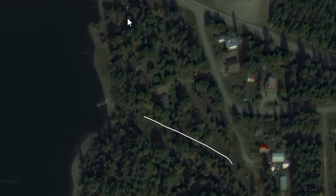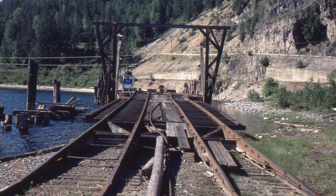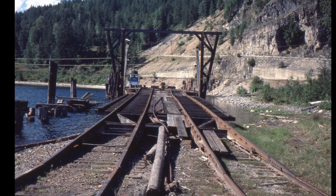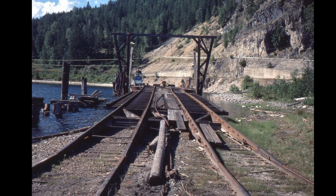Along the curve leading up to the slip, the track split in two. The barge slip could be raised and lowered depending on the water level. This is the rail section when the slip was raised, but not fully. When loading or unloading equipment, the slip was raised to meet the rail and deck height of the barge, creating a rather short yet steep grade, posing more of a challenge for the otherwise basic switching movements.